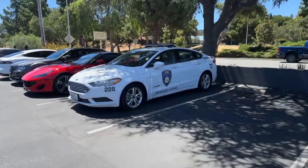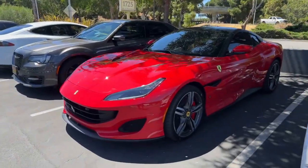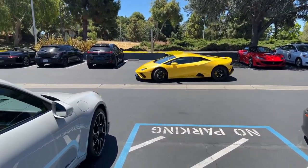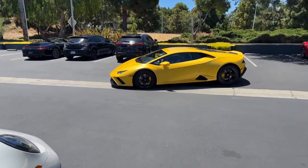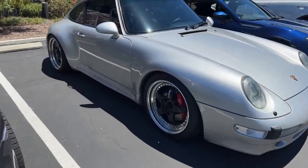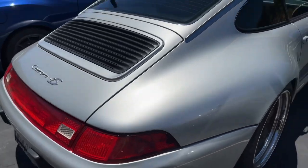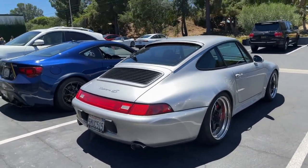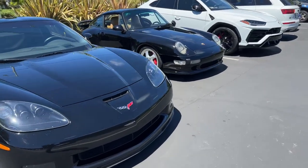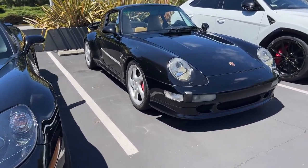Looks like we have the VP security car here. Another Ferrari. Not bad. It's a cool car. Wide body. Don't know. There it is, next to a Corvette. Good looking car here. There we go.